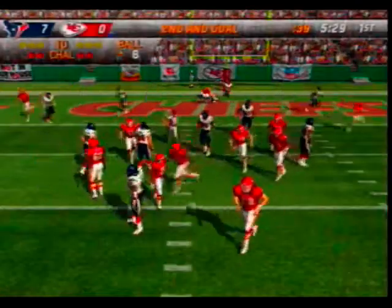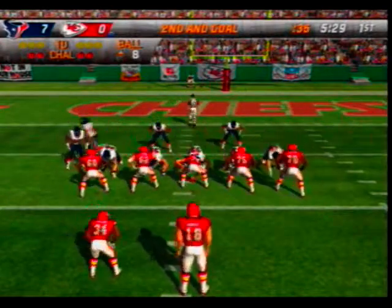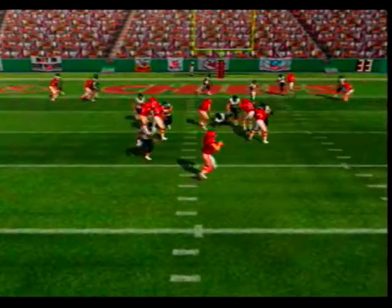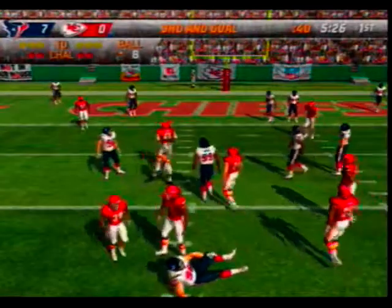You know what this does? It keeps one defense on the field. It doesn't let them get the right personnel in there sometimes. Under pressure, gets the pass off, and good pressure forced him to get rid of the pass early.